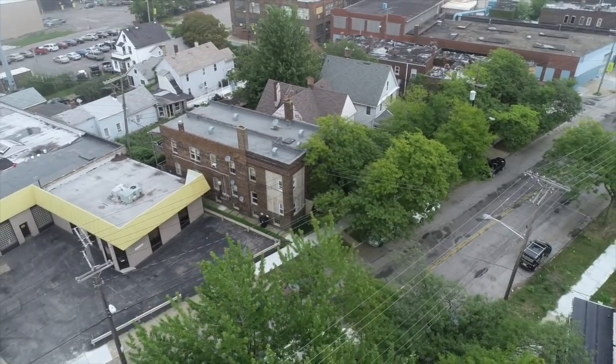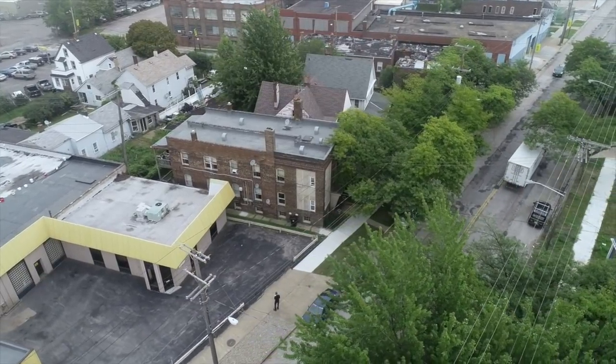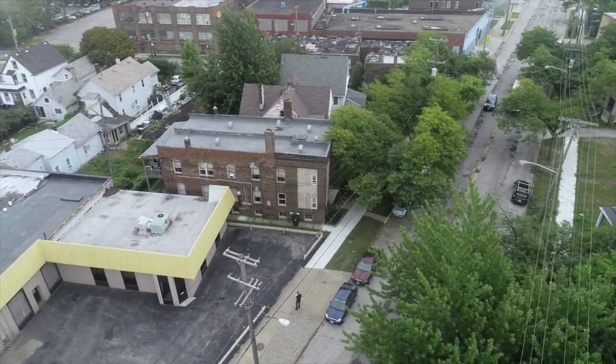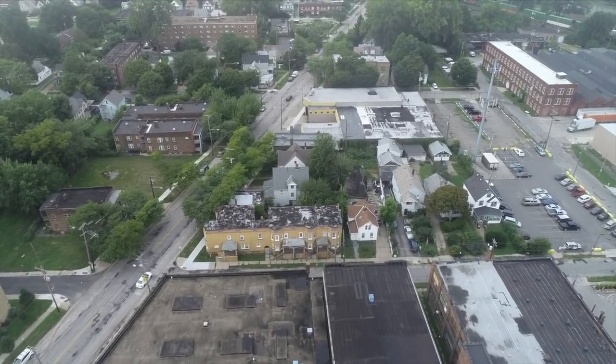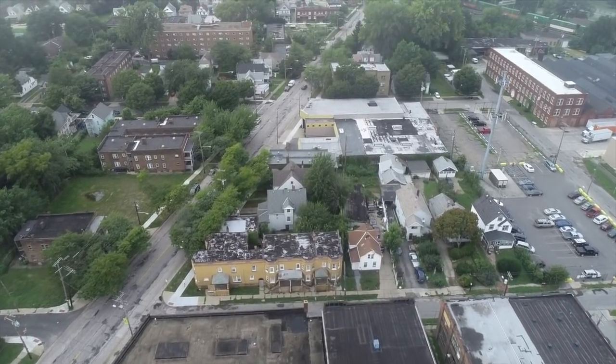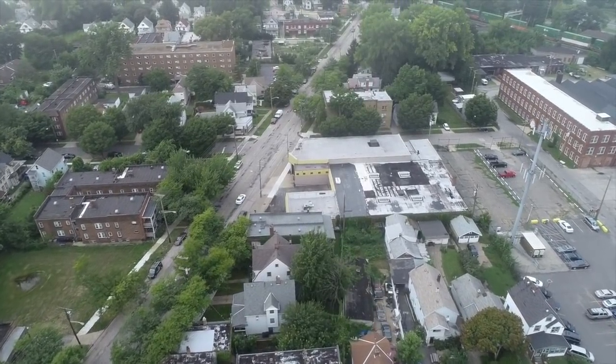So this building is going to check all of the boxes. The building's in a great neighborhood. It's in great shape. We have a huge rent roll. We could be bringing in $3,000 a month out of this building. And best of all, it qualifies for residential financing.